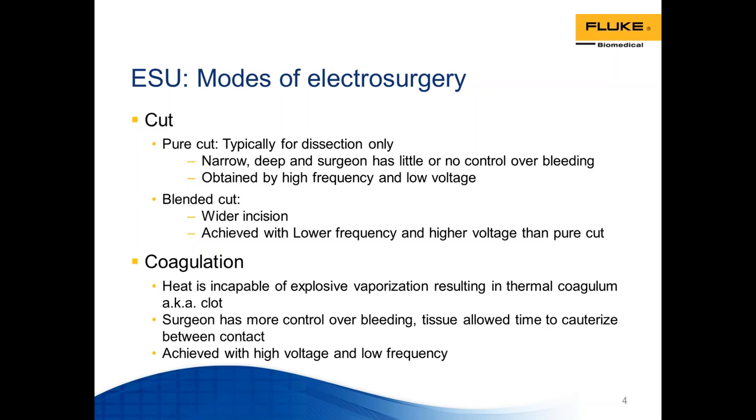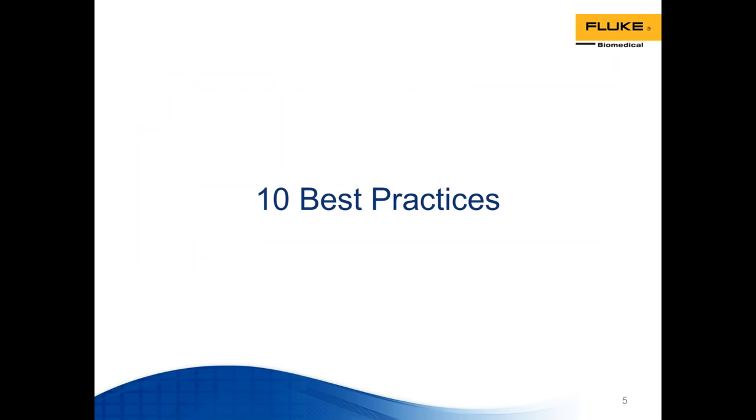In the coag, or coagulation, function, the heat is incapable of explosive vaporization, so it doesn't really destroy the tissue. It results in a thermal coagulum or clot that seals off the small bleeders and so forth. The surgeon has more control over the bleeding with this, and the tissue is allowed time to cauterize between the contacts. It's achieved with a high voltage and a low frequency, typically.